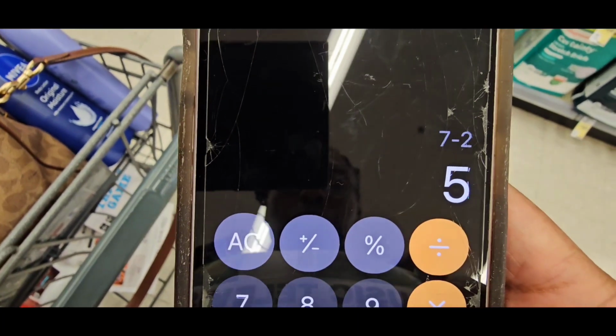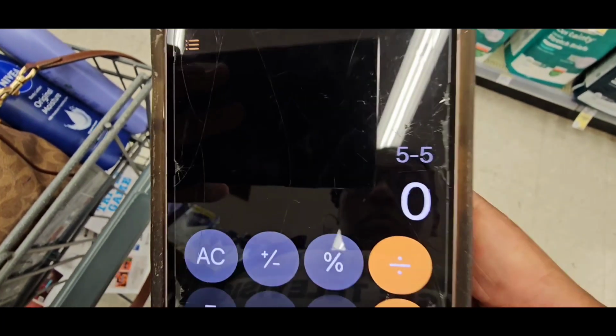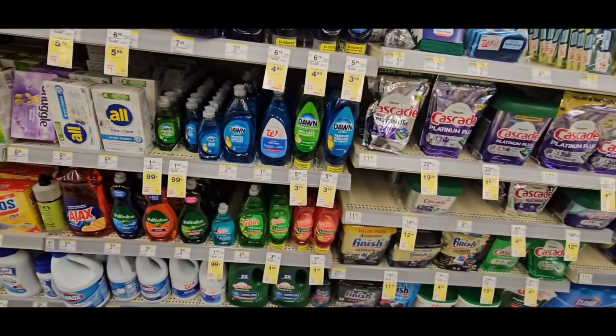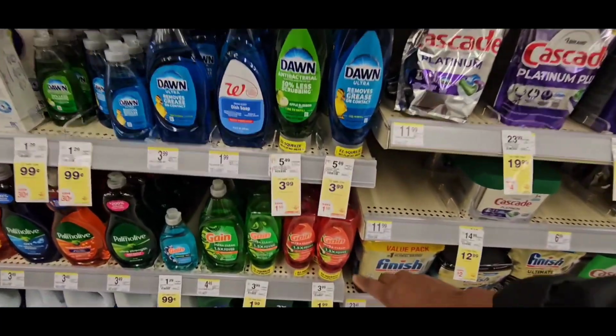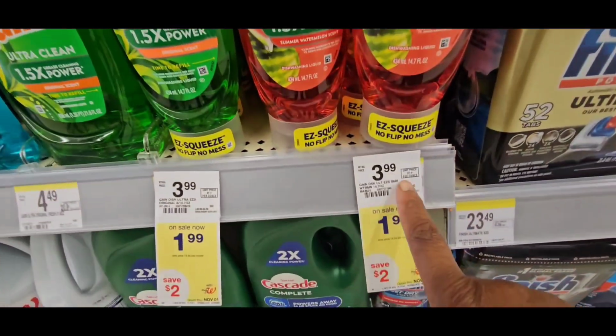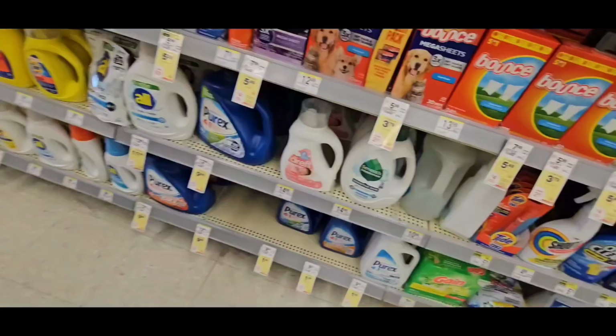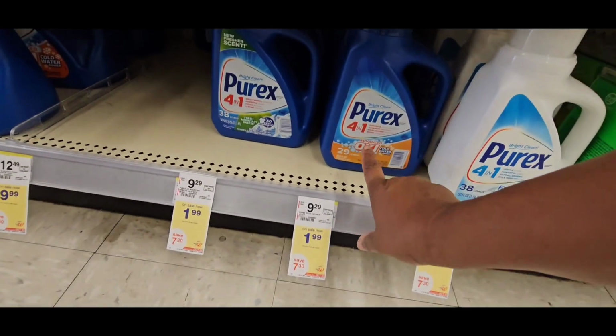I am definitely going to use some Walgreens cash to clear that out. And I'll probably pay just taxes out of pocket for that. All right. And receive $4 in register reward. Now, it is some great $1.99 deals. The Gain is on sale for $1.99. So we're going to pick up one Gain. And don't forget the Purex.